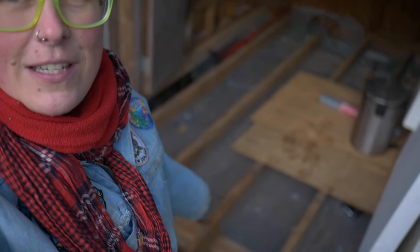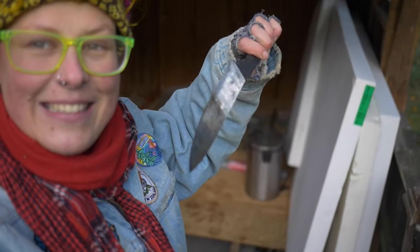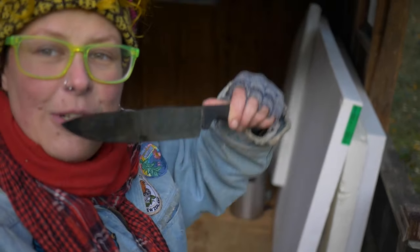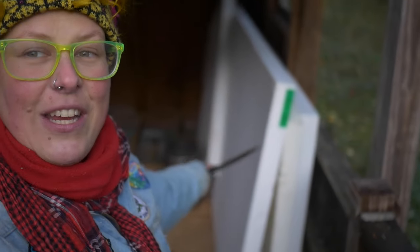It is beautiful, but I need to finish installing the last piece of rodent mesh and then this fun thing, which is not a cooking knife, I've used it for cutting plastic, is for cutting up these sheets of polystyrene insulation for the floor. I have purchased the plywood for the floor. Man, that was difficult for my brain.